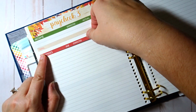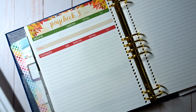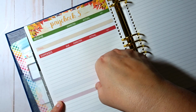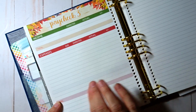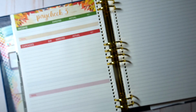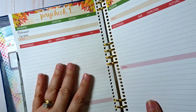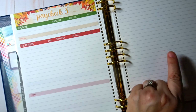He uses like a spreadsheet, and I think his way is really confusing. He thinks my way is really confusing. So we just do our own way, and it works for us. I think that we've had not very many money fights since we started doing this, which I'm not going to lie to you. We've been married almost 25 years. We've had probably hundreds of money fights. So the fact that this is how we're doing it and it's working for us, we're just going to keep doing it.